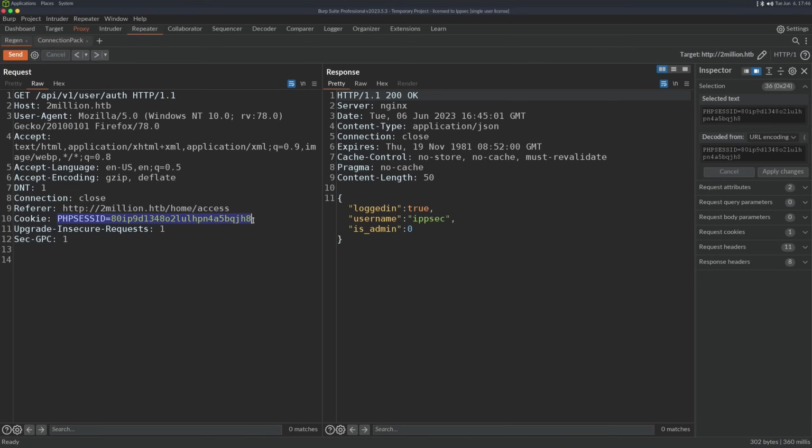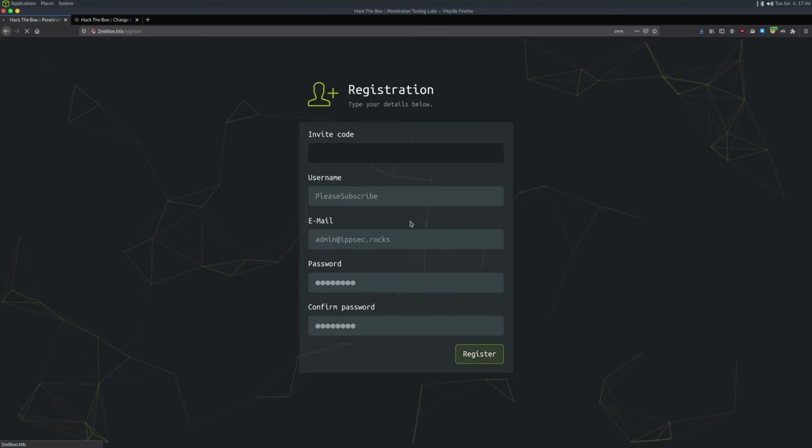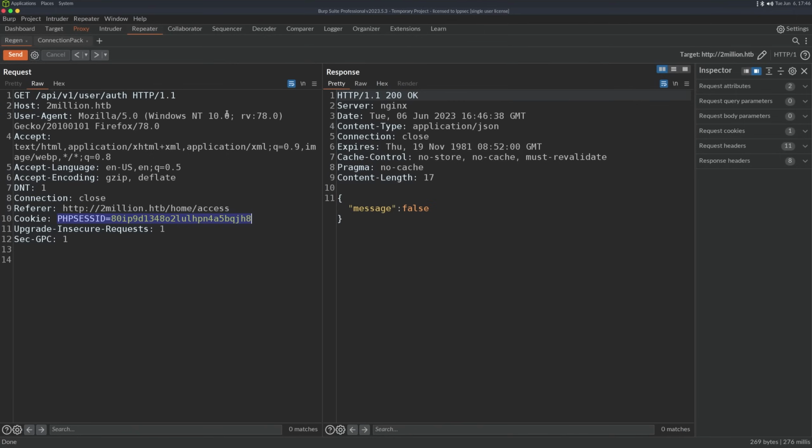Because I logged out, the session should be killed. A lot of times in applications, I'll see them just tell the browser to get rid of the cookie, but keep the session on the server. And of course, that's a finding, right? So that's what I've verified there. I left the cookie, refreshed, and we got message false that I wasn't authenticated.